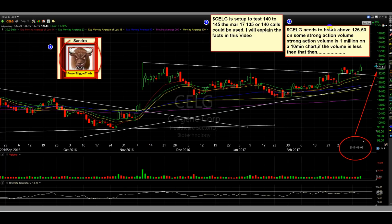All right, people. At this point in time, Celgene needs to break above 126.50 on some strong action volume, and strong action volume is 1 million on a 10-minute chart. If the volume is less than that, then I'm trying to explain this. This thing needs volume. I want to jump on this stock if we get the volume, because this thing is either going to pop or we're going to chop. We're going to just chop and go lower.